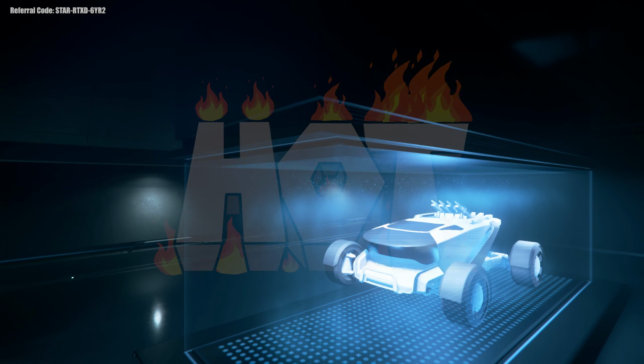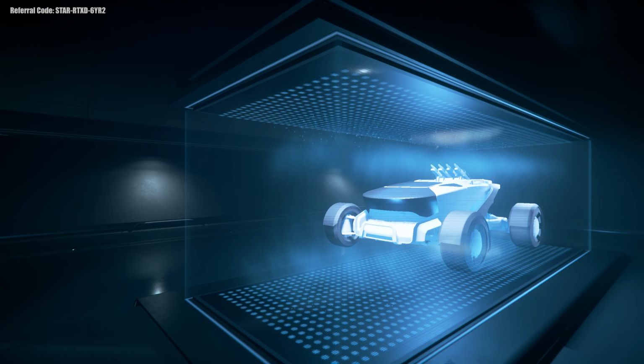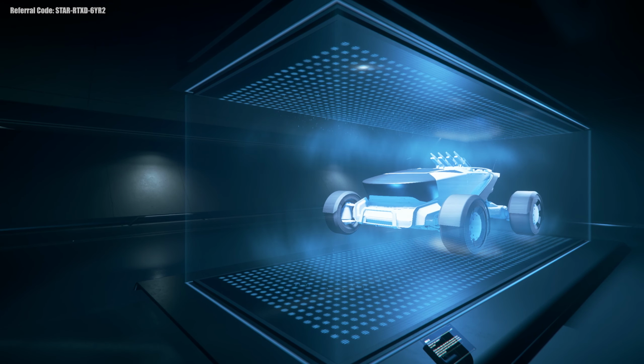Of course, don't forget to check out the holo views today as well. They feature the fancy ground vehicles they'll be putting into the game soon, but not the fancy hover ground vehicles.